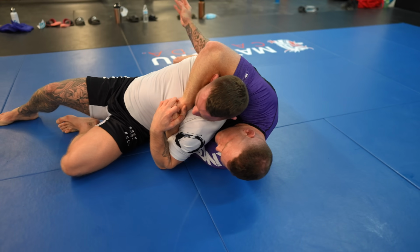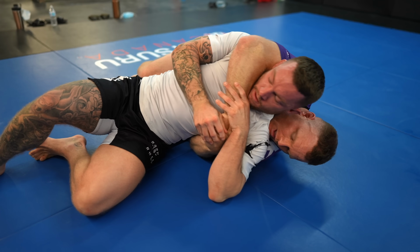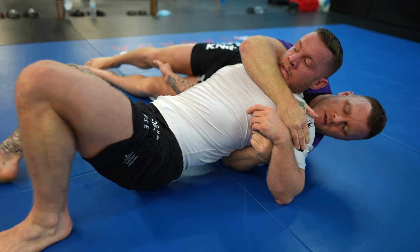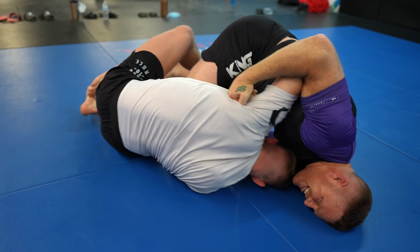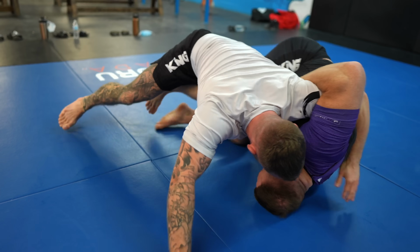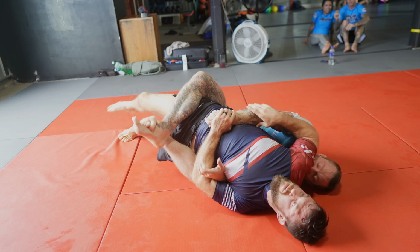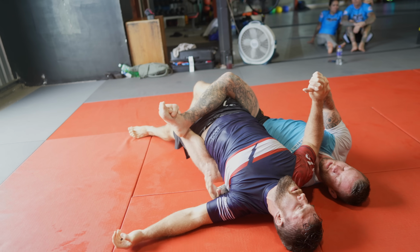Here I have my back half taken, but I'm protecting my neck with my hips already off the center line. All that's left to do is to break the upper body control and take off the seatbelt. I do, and then I get the underhook and sweep him to inside position for the win. Here I have Chewy's back. He's protecting his neck, breaks the upper body control, and then gets his hips off the center line. Such a beautiful escape.